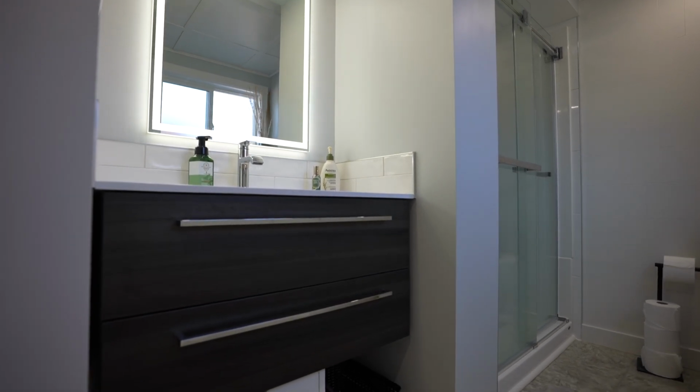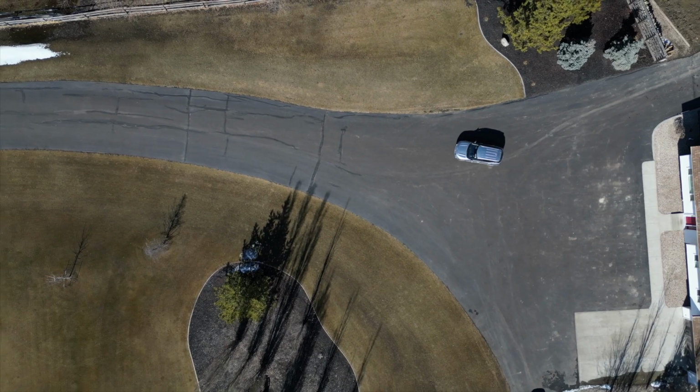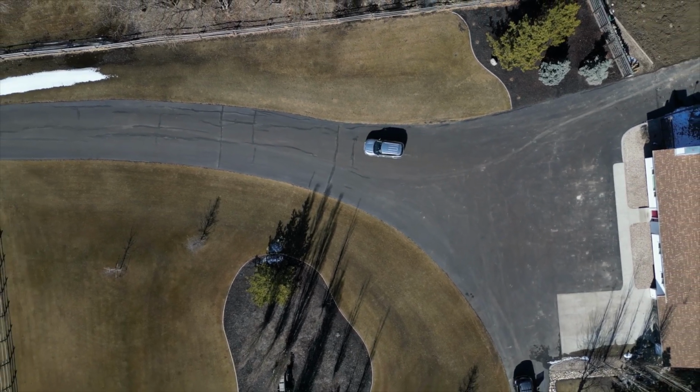With an array of extraordinary features, this home epitomizes perfection. Come and experience your dream home only minutes from Sherwood Park, Beaumont, and the Henday.